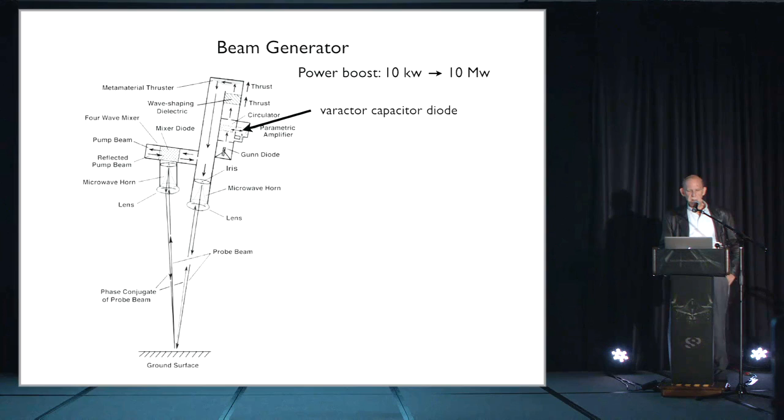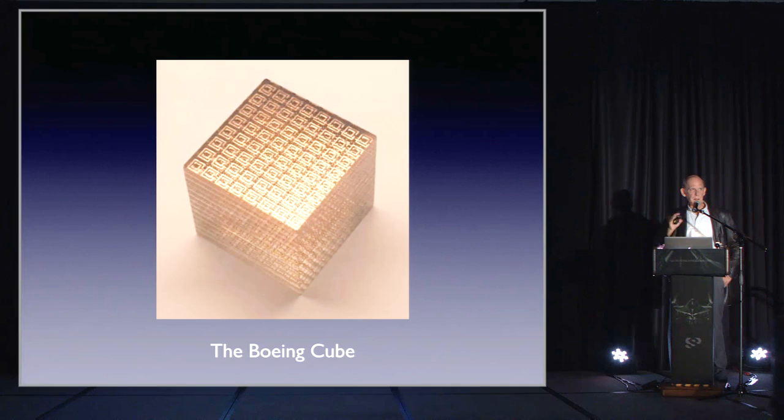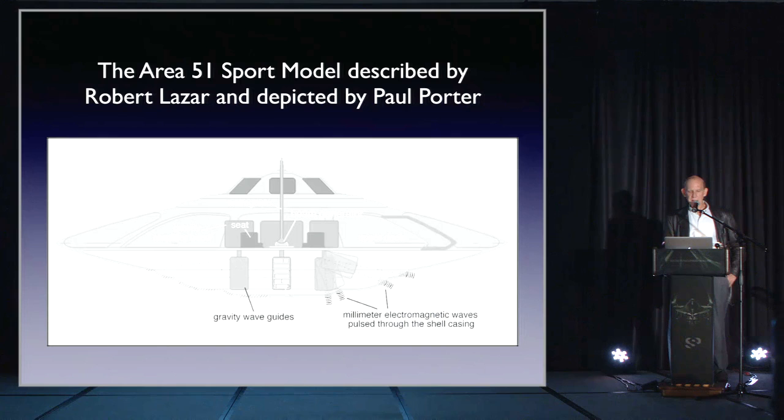I believe the beam also, we have these in space. The beam was used to bring down the Twin Towers in 2001. Also, how you shape the wave is important. You can create attractive forces or repulsive forces. If you change the wavelength, you can cause something to fragment, like cement could vaporize in midair. This is Boeing has a metamaterial for microwaves. Why would Boeing be working on a metamaterial? They call it the Boeing Cube. They don't say. And here's a sports model. I believe we use this technique. I don't think Lazar says everything correctly on that.